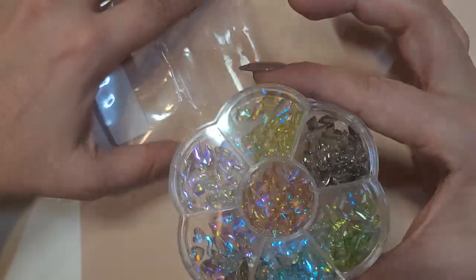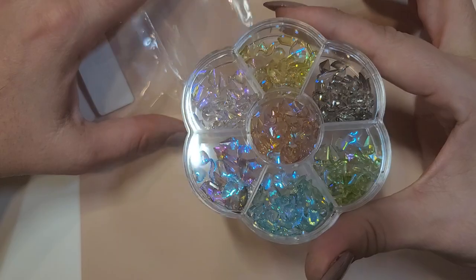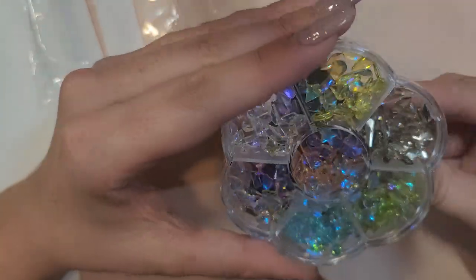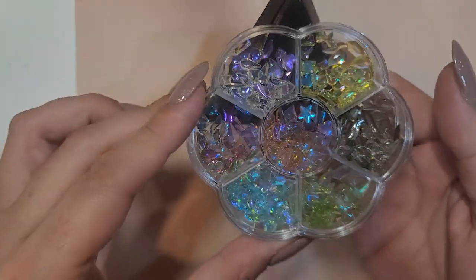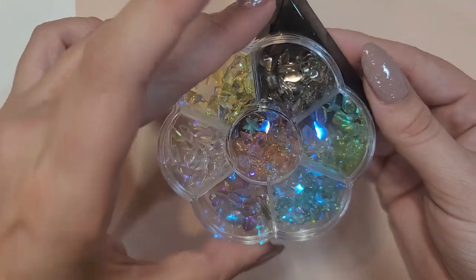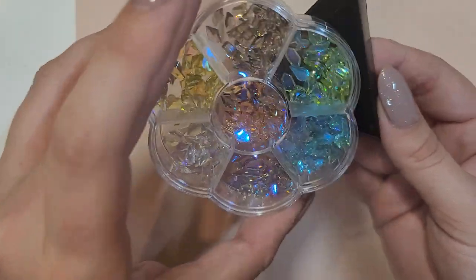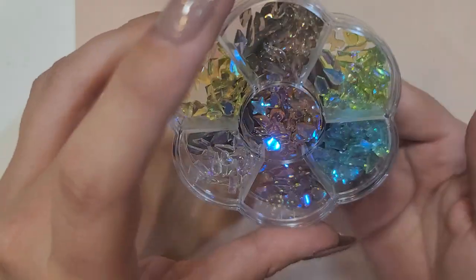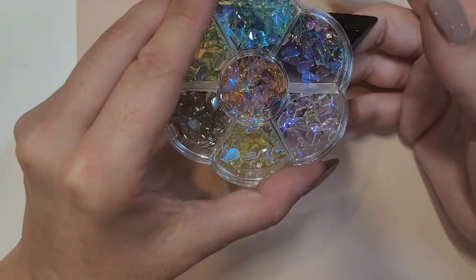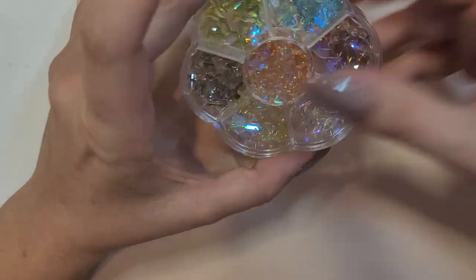Oh my gosh, look at that. Look at the shine. Let's see what happens if I put a black background under any of them. Ooh. Oh my goodness. The black with the black. Yes. Oh my god, the green. All of them. Oh my gosh, look at these. I can't. I need to do something with these.